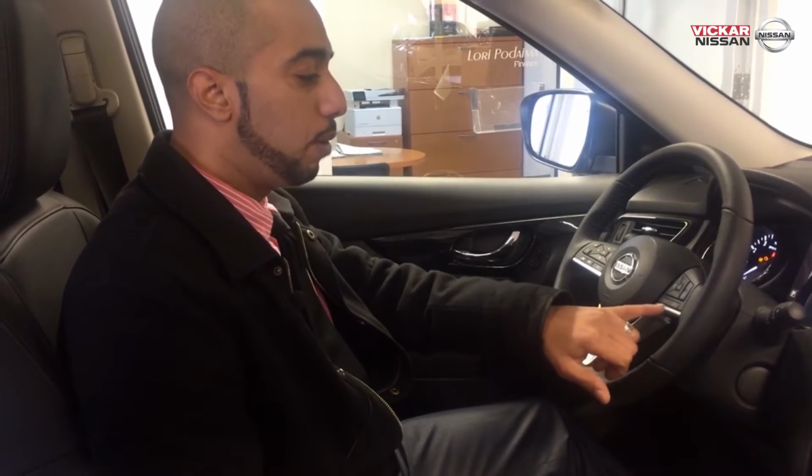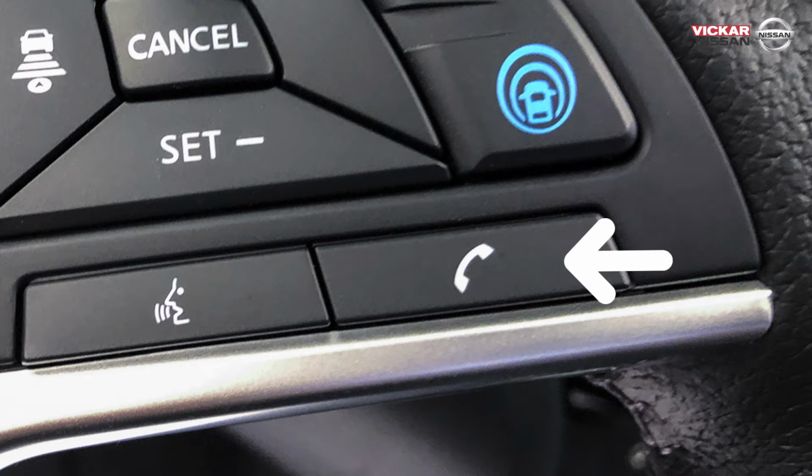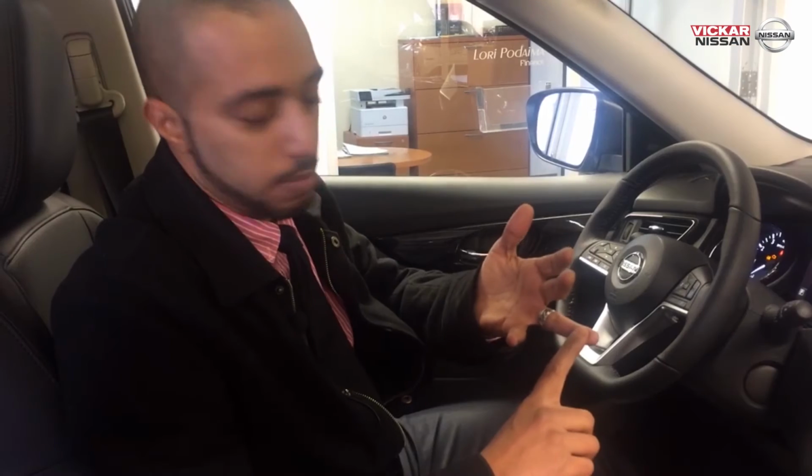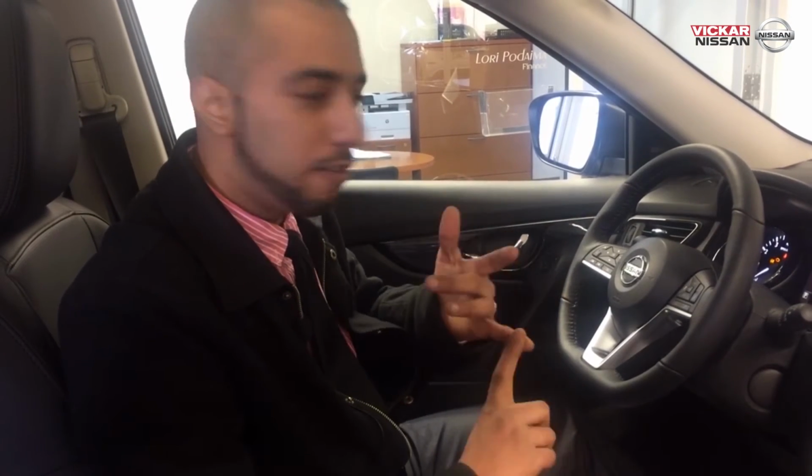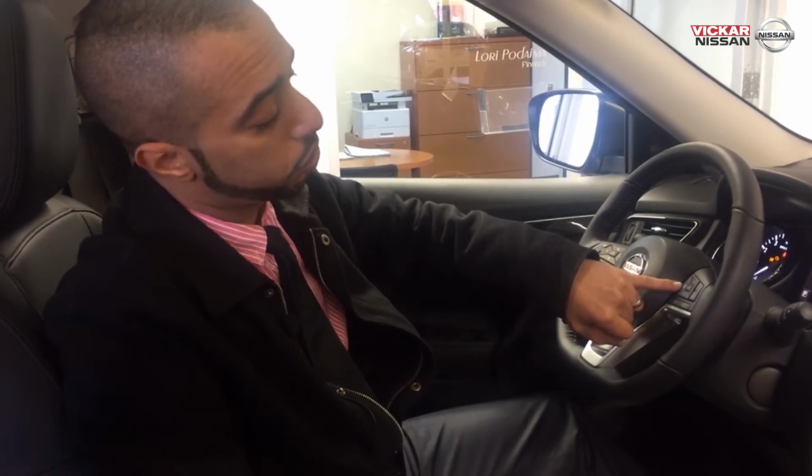Also, we do have the Bluetooth. With the Bluetooth, you can make phone calls, text messages, play music, change radio station, and give GPS commands. Everything by voice.